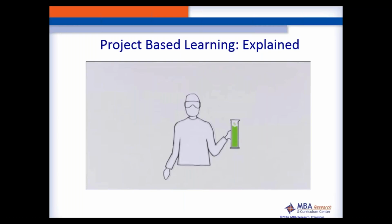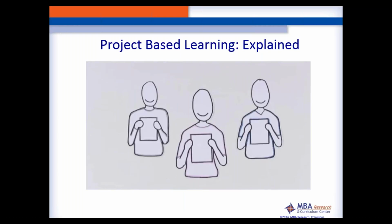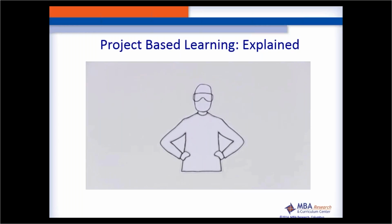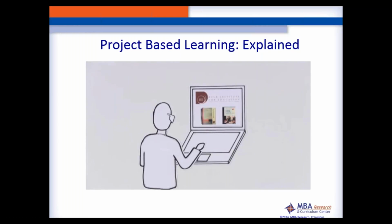Mr. Simmons has always been a good science teacher, and his students do well on Friday's tests. Unfortunately, what they learned was gone by Saturday morning. That wasn't good enough for him. Soon he learned about project-based learning and decided to give it a shot.